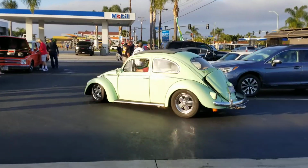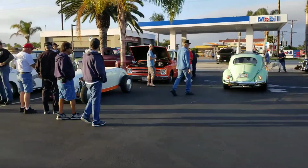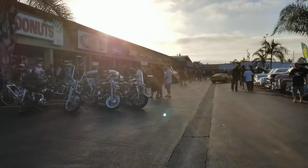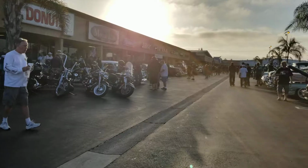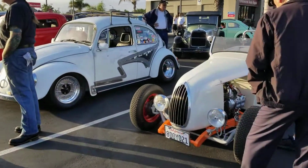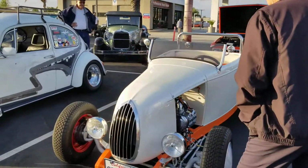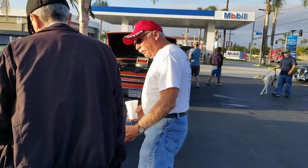We have some late arrivals. Place is jam-packed, I can tell already. So we got a lot of walking, a lot of viewing to do. Of course, we're going to start off here with this '32 Roadster replica that actually has a Honda motorcycle motor in it. We saw this yesterday.